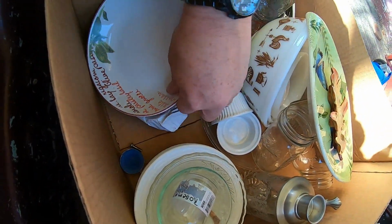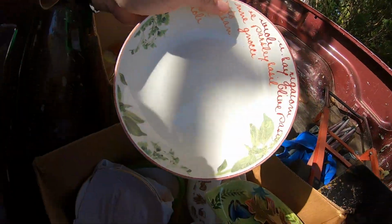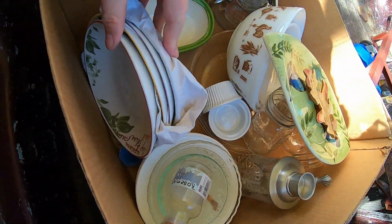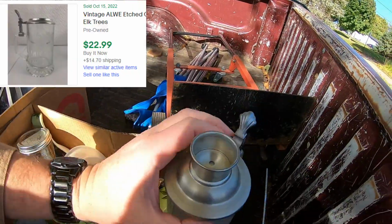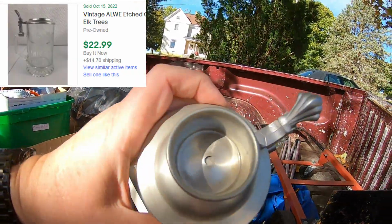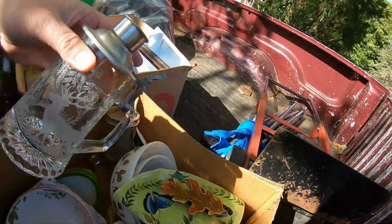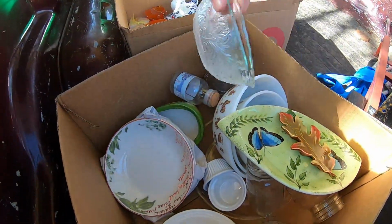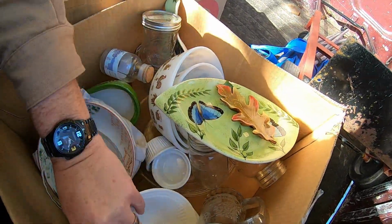Oh, there's a stack of these bowls. Oh, it's just World Market stuff. Well, they're still kind of nice looking. 4 of them. Little etched glass stein of some kind, or maybe... Is that just a candle holder? It's supposed to look like a stein? I don't know. My answer to a lot of things is, I don't know. Yeah, I think a lot of this is probably crap. Now I've showed you all the crap. Let's get to the better stuff.